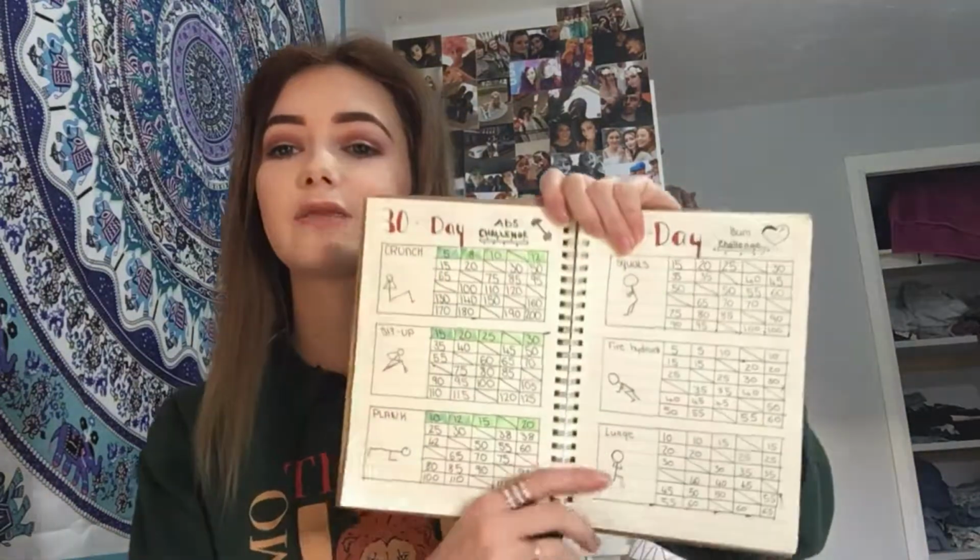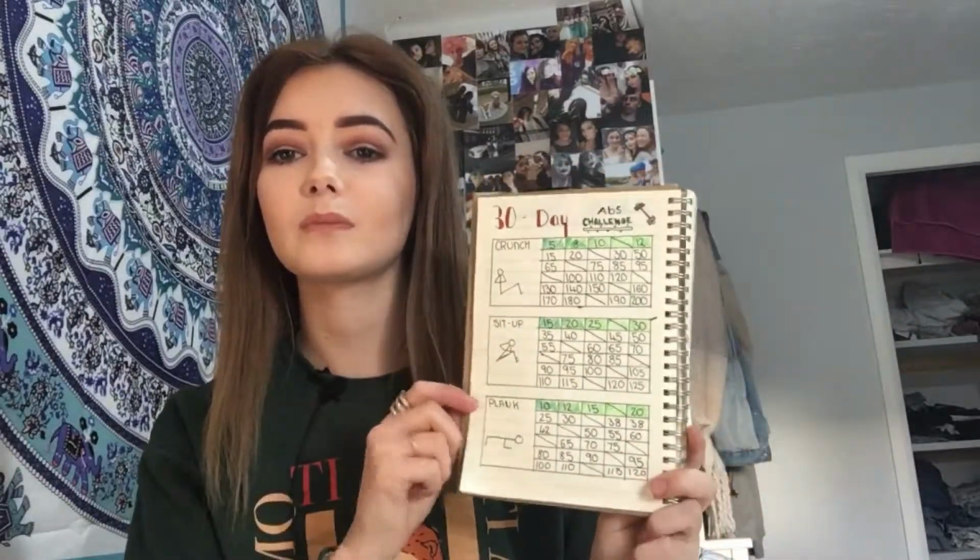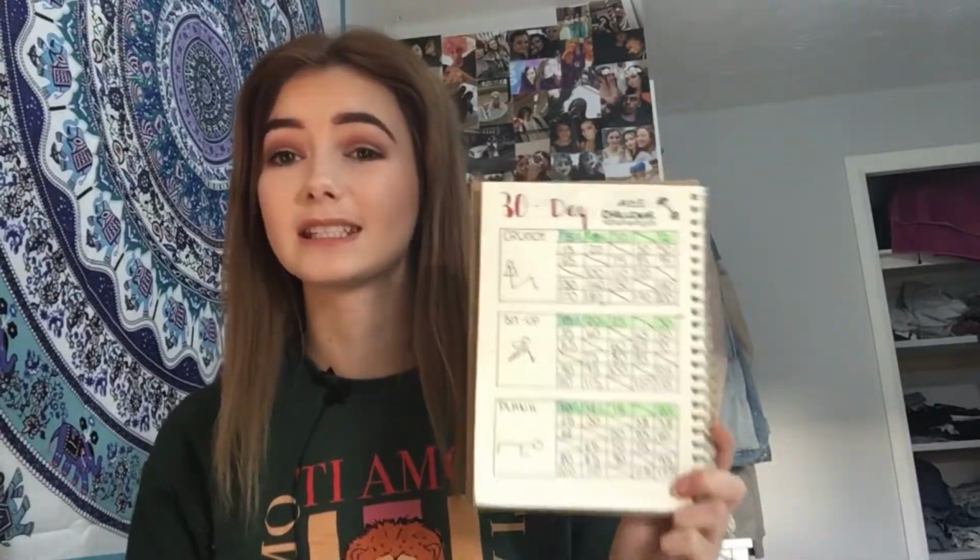So the next page is all my 30-day challenges, like fitness challenges. Currently I'm working on the abs one. I'm only a few days in and I actually need to do mine today. And then I've got squats, and then I have another 2 that I need to fill in for the next 2 months.